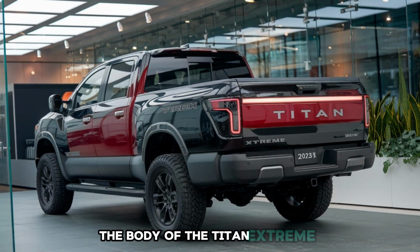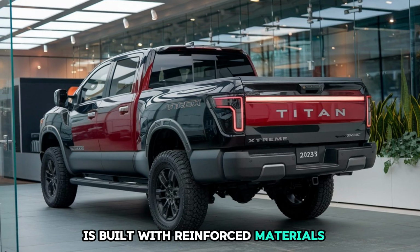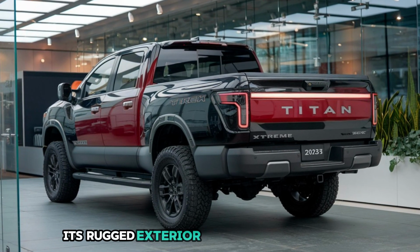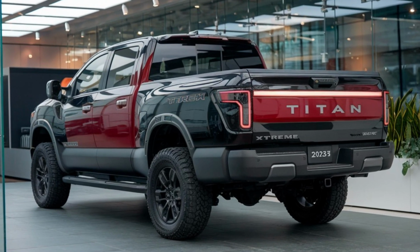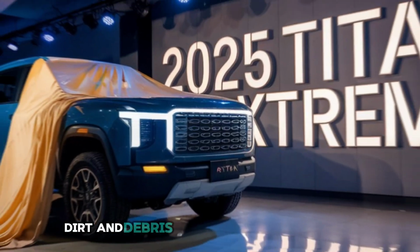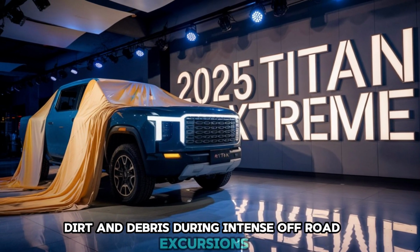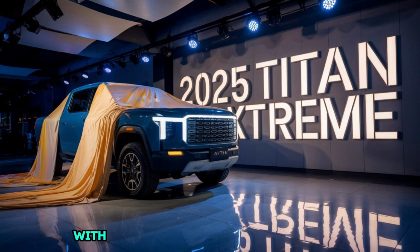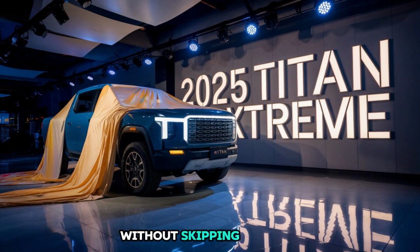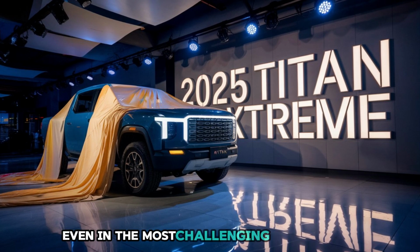The body of the Titan Xtreme is built with reinforced materials designed to withstand the harshest environments. Its rugged exterior is not just for show. The body panels are engineered to protect the vehicle from impacts, dirt, and debris during intense off-road excursions. With an impressive ground clearance, the Xtreme can handle uneven terrain without skipping a beat, ensuring that the ride remains smooth even in the most challenging conditions.